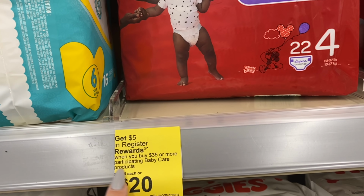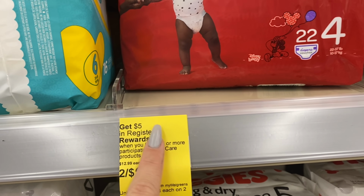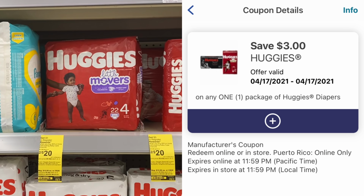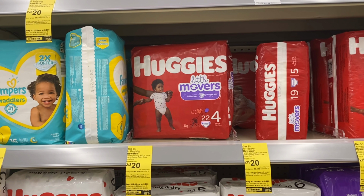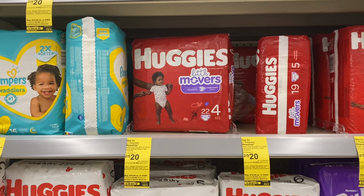Now, we're not gonna do this deal because it doesn't really wind up panning out. You have to spend too much. So we're just gonna grab one of them at $12.99. We have this $3 off 1 digital coupon. So you'll pay $9.98 out of pocket. You can use register rewards or Walgreens cash to lower that, of course.